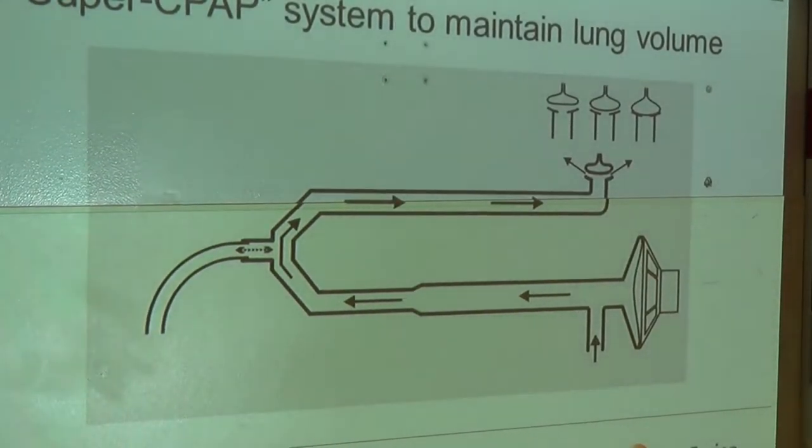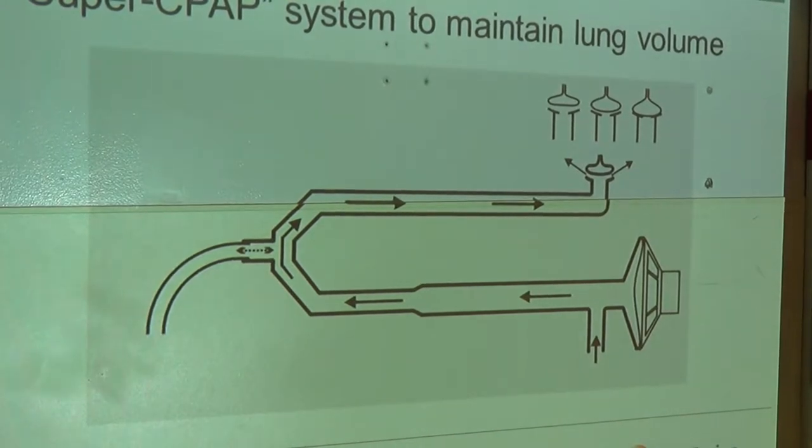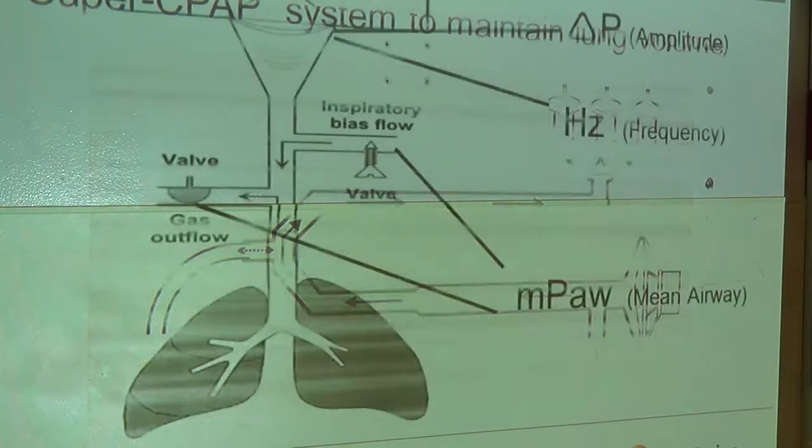It's a super CPAP system, right? If I had a patient breathing, I have flow, I have pressure, and CPAP. We kind of call it CPAP with a wiggle. We call APRV CPAP with a release. It's really all it is, okay?